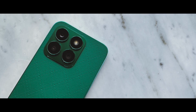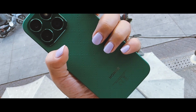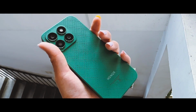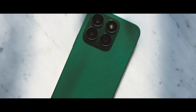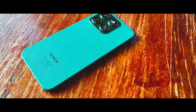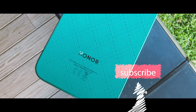For now, the Honor X8b reigns as the king of entry-level smartphones. I particularly appreciate its ergonomic design. It's not too wide compared to other smartphones. The leather back gives off an impression of sophistication. However, I wish they hadn't followed the camera layout from iPhone, as this phone could have its own identity.